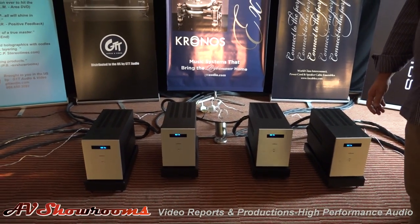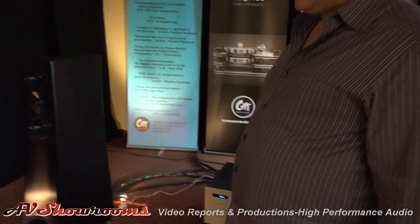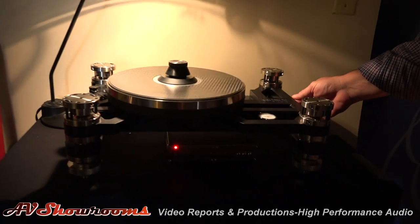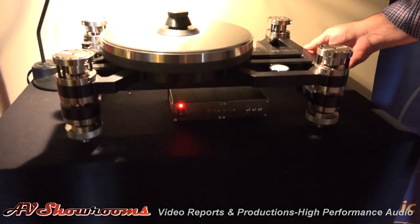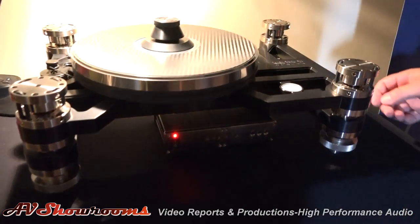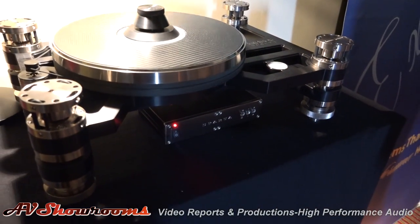Yeah, we do have something new in this room to show. Over here on static display. Oh, this is our new little baby from Kronos. This is the Kronos Sparta 0.5. This is our stepping stone product.